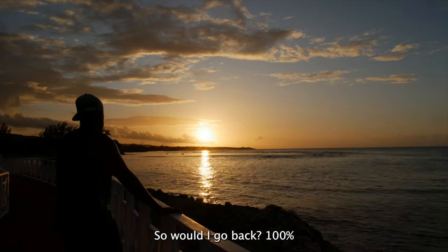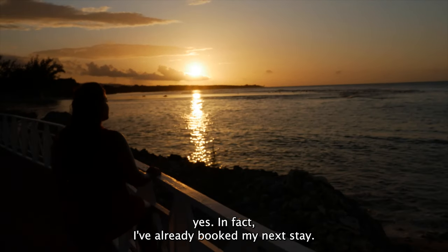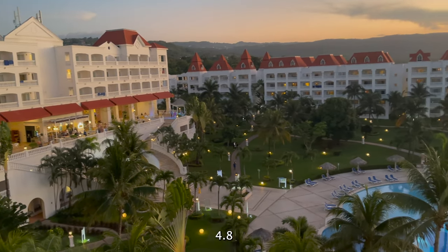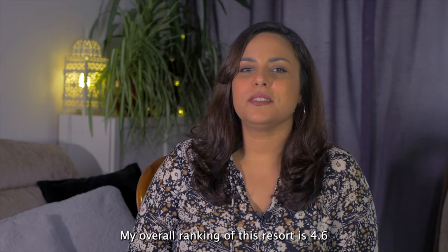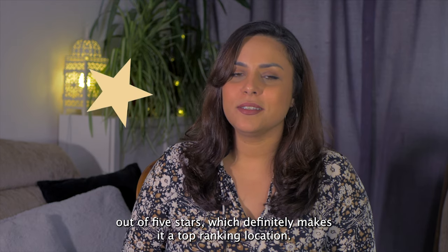So would I go back? 100% yes. In fact, I've already booked my next stay. When it comes to scoring the vibe, I would give Bahia a 4.8 out of 5 stars. My overall ranking of this resort is 4.6 out of 5 stars, which definitely makes it a top ranking location.